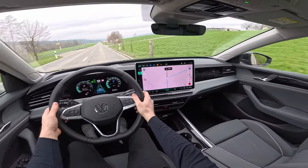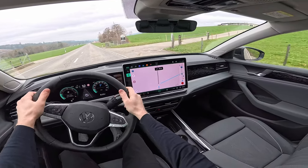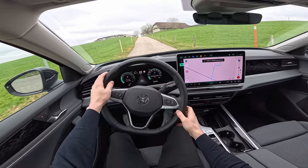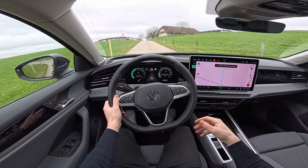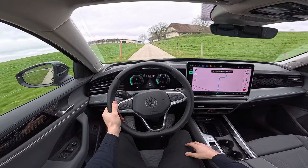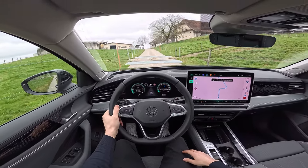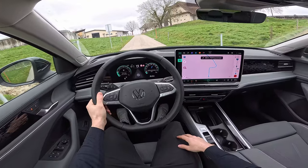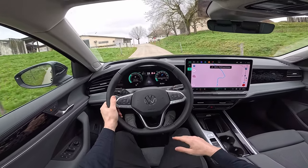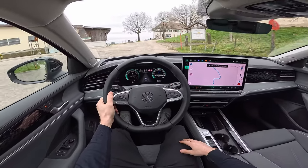Now I have to go right here, and the cool part is that the car knows that I have to go right, and it's braking for me. So how smart is that? Going uphill, no problem. The engine is super powerful.